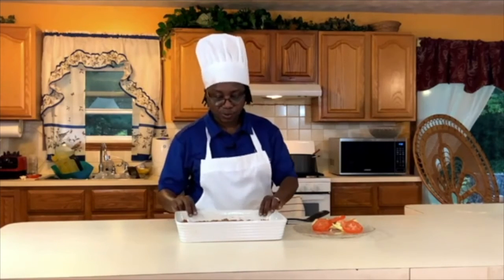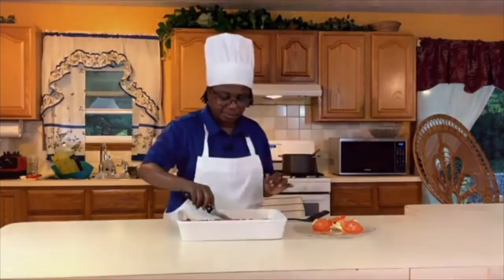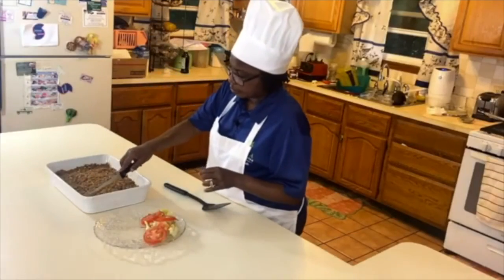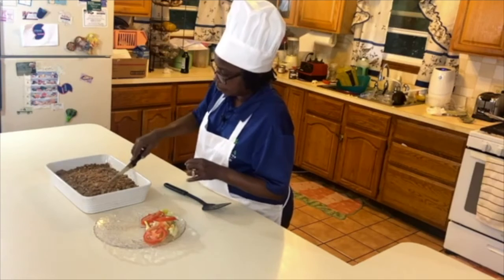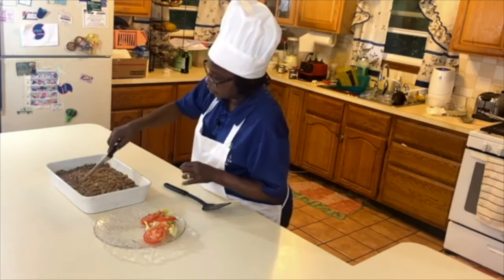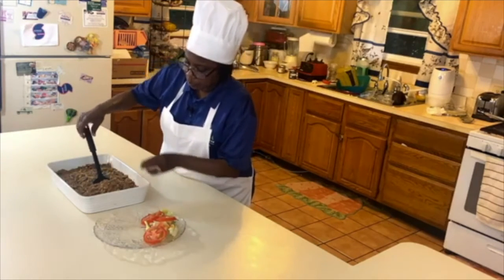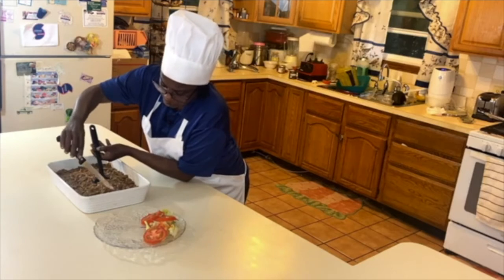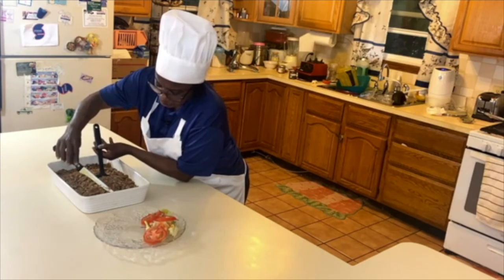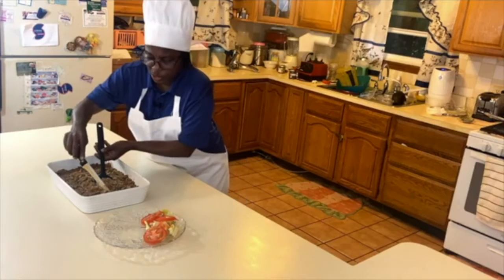So here is your finished product of the crisp walnut roast. And this is what it looks like. So what we're going to do, we're going to cut it. And then we're going to put a serving on the plate. It's better for you to do the cutting when it's cold.